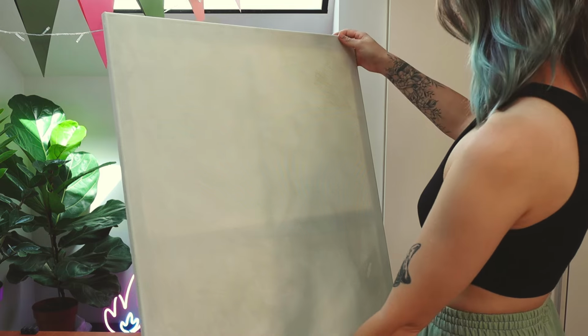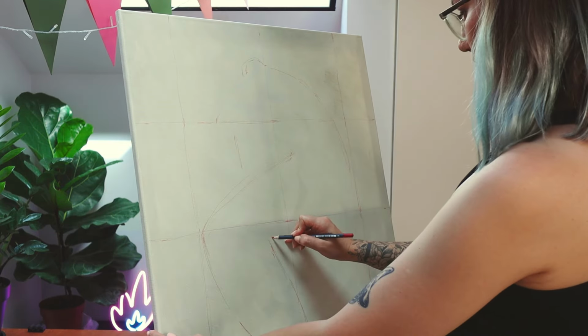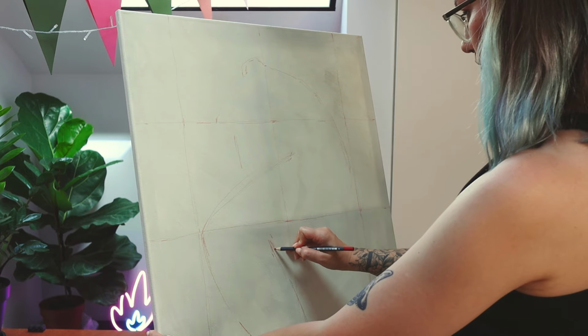Today's painting is an epic one, first of all because it's pretty detailed, and secondly, the canvas I'm working on is large.